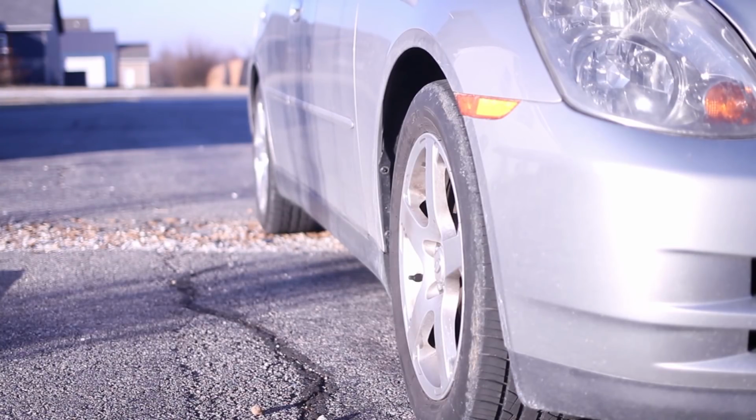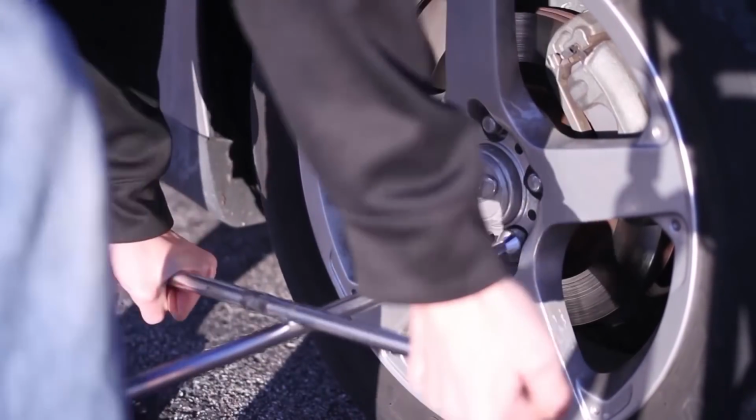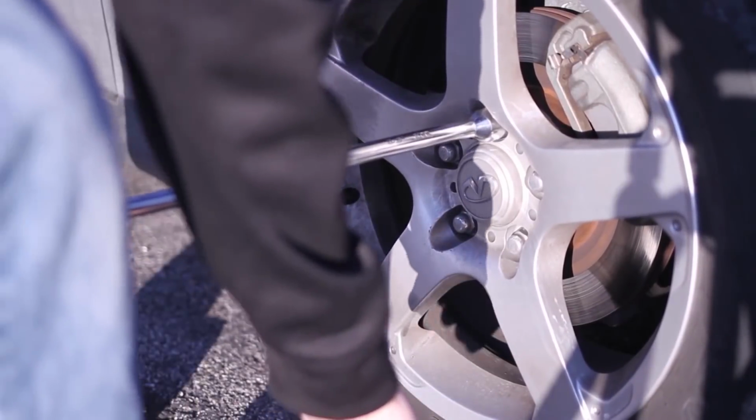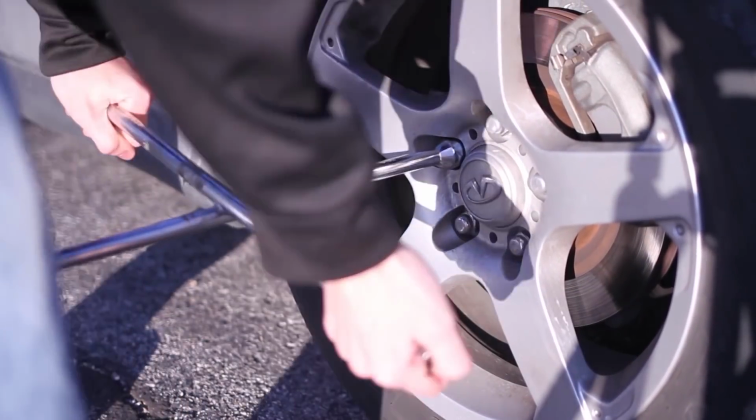First, you'll need to get the scissor jack and wrench that came with your car. This may be under the rear seat or in the trunk. Begin by breaking the lug nuts loose with the wrench while the car is still on the ground. Do not remove the lug nuts yet, just get them loose. If you try to loosen them with the car in the air, the wheel will just spin.